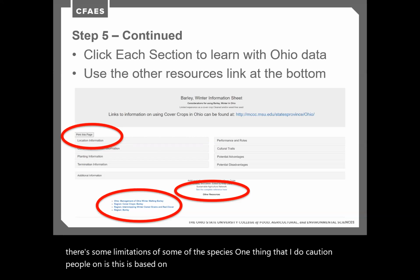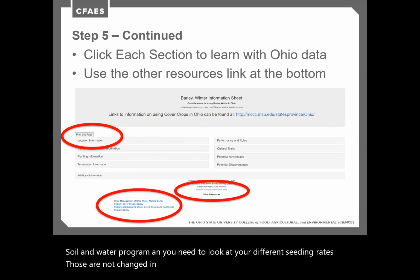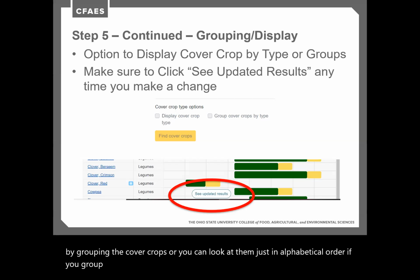One thing that I do caution people on is this is based on general information. If there is a specific program such as a QUIP or a soil and water program, and you need to look at your different seeding rates, those are not changed in this selector tool. Again, it's general information. But I think people need to go a little more in depth. You can look at the display by grouping the cover crops, or you can look at them just in alphabetical order. If you group those, they'll split into your brassicas, your legumes, and those different things.